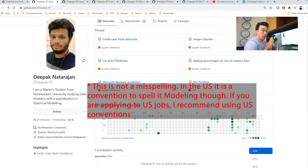Especially for international students where English might not be your first language, you really want to make sure that you're doubling down on perfect grammar in your GitHub profiles and on your resume.